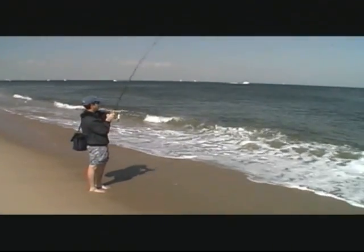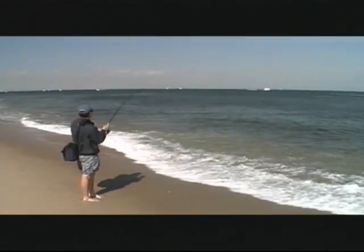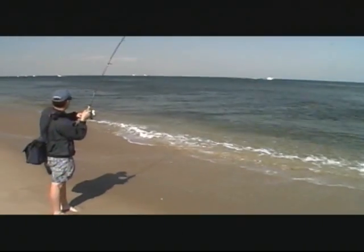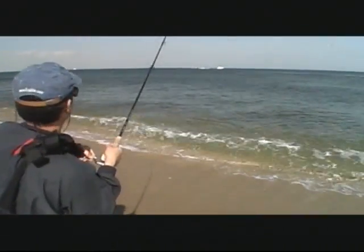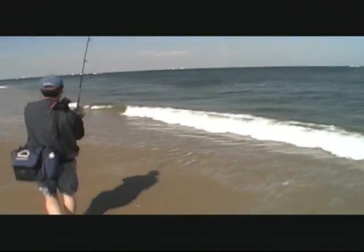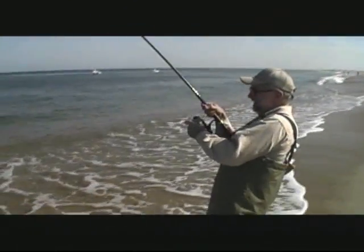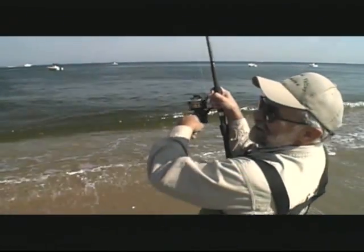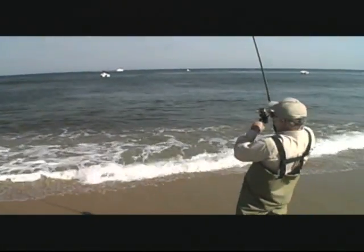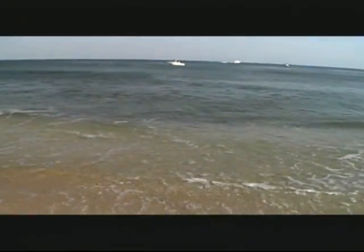Hooked up. See what you're saying about the light rod. My fish. Oh, double header. Double. Hey Angus, I love when a plan comes together. He hit that on top. Look at that. Woo! There's no stopping these fish, really.